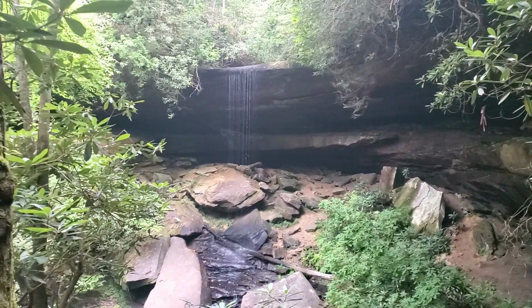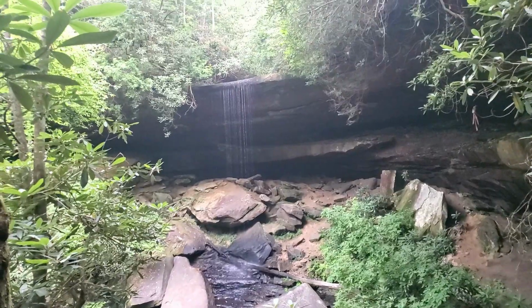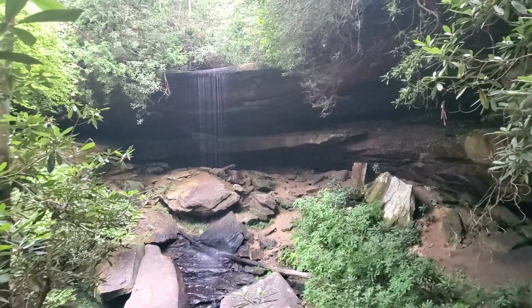I mean, man, awesome. So we finally got here. It's getting hot, so we don't want to stay here very long. Today, we had a good hike. It's going to end up being about 6 miles round trip.